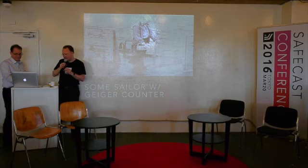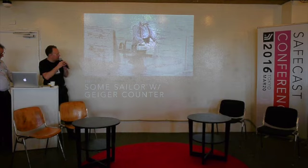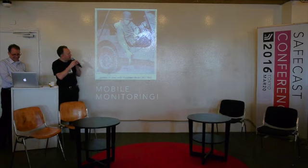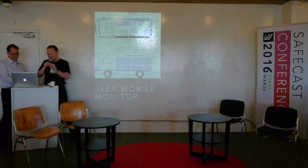This is a sailor in the 1940s using, at that time, a high-end Geiger counter to measure radiation on a dock. This is kind of the earliest picture we have found of, in this case, a military doing a mobile survey using a car to measure radiation. And we're going to skip a little bit. This is the 1950s. We're going to skip to 2009.